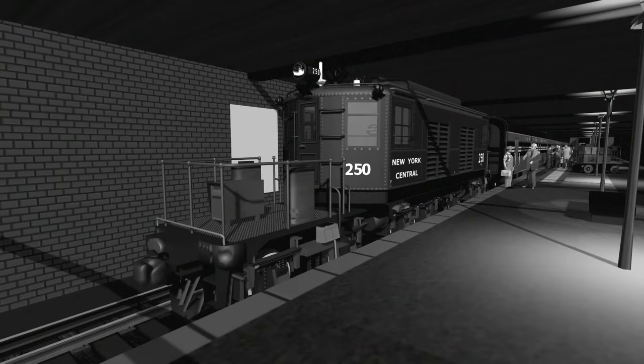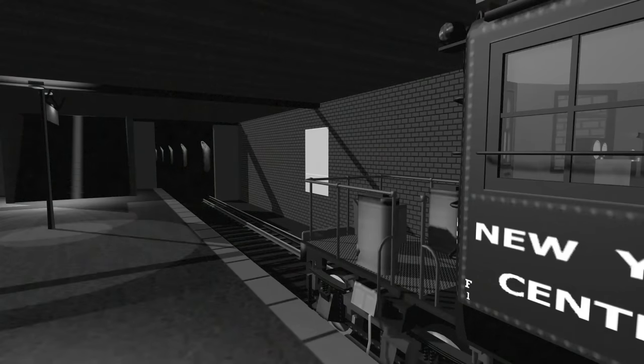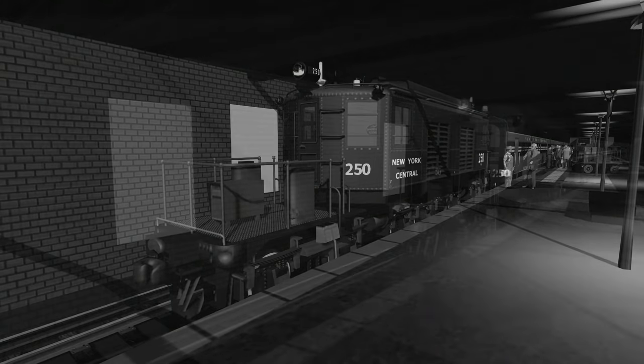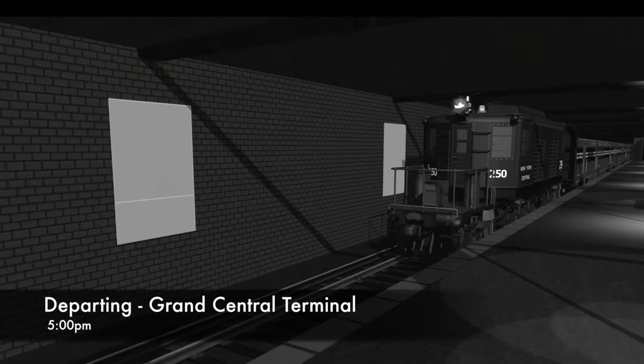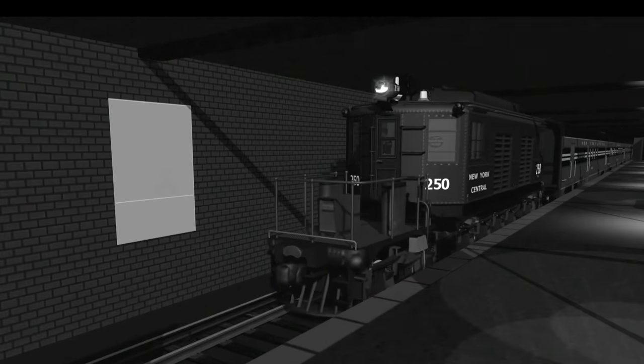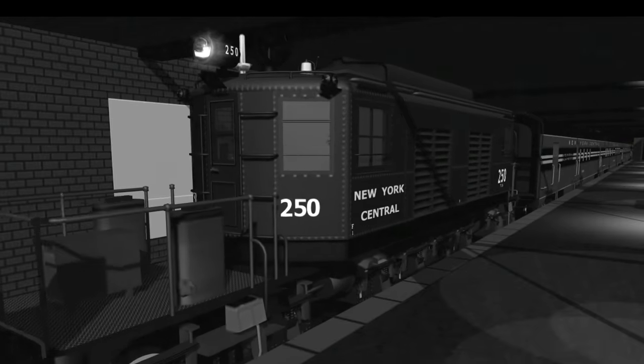At the head of the train is one of the Central's T1 third rail electric locomotives, number 250. Since steam locomotives are not permitted within the city limits or the Park Avenue tunnel, number 250 will power the train the first 32 miles to Harmon, where the T1 will be swapped for steam. Departing right at 5 p.m., the most famous train in the world is underway. It's non-stop running from here to Harmon.